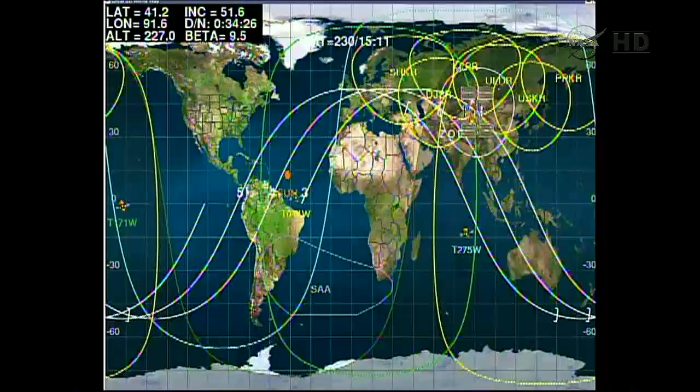The International Space Station is flying from northwest to southeast, 260 miles above China on this orbit of the Earth. We are expecting to reacquire our downlink television capability just a few minutes from now.